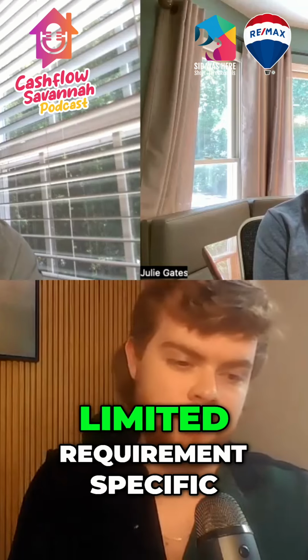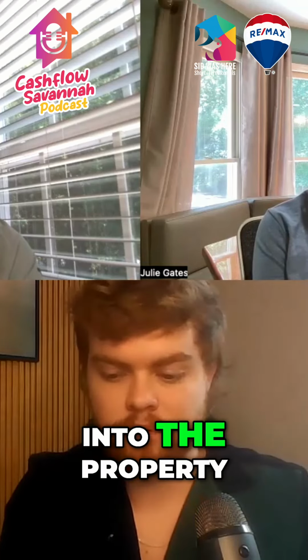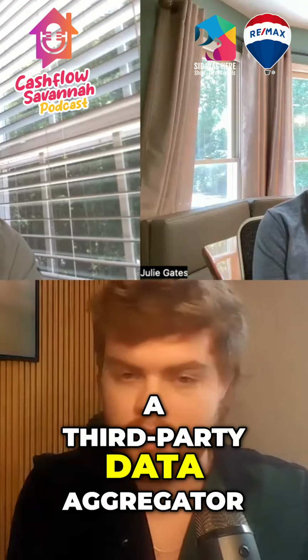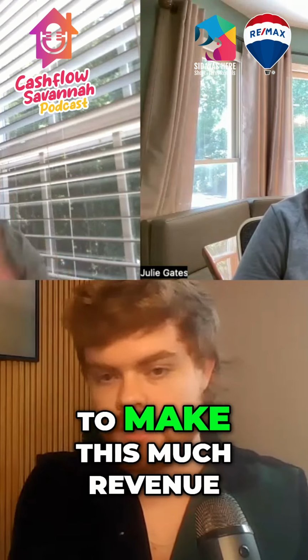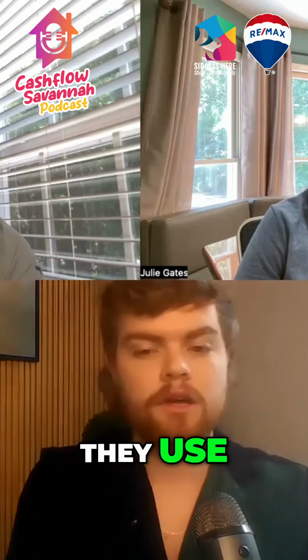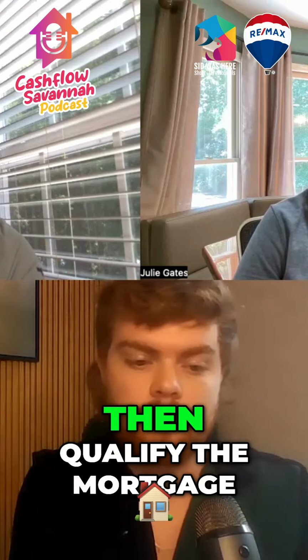And so that's why it's a very limited requirement specific to the borrower. And a lot of it actually is tied into the property. And so with the short-term rental, AirDNA is a third-party data aggregator. They look at comps and they say, okay, well, this property is projected to make this much revenue, based really on bedroom and bathroom count as the primary consideration they use. That's neither here nor there, but we use that value to then qualify the mortgage.